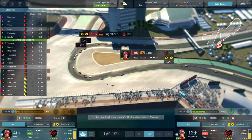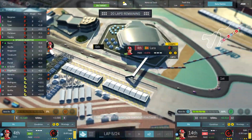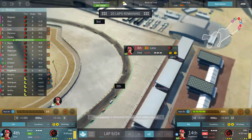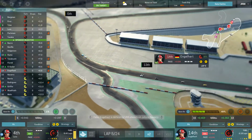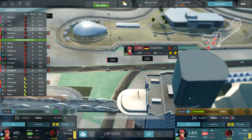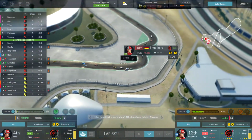So far so good. Enrica's actually able to get away from fifth and Partinen, who has a little bit fresher tires. 20 laps left, and I like the fact that Enrica is in clean air. We're not going to drop down to conserve as far as the tires go, so the tires will get up to temperature just a little bit higher, but that should be fine.